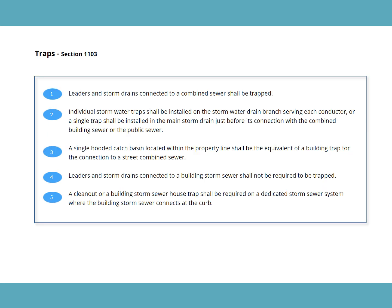In accordance with Section 1103, leaders and storm drains connected to a combined sewer shall be trapped. Individual storm water traps shall be installed on the storm water drain branch serving each conductor, or a single trap shall be installed in the main storm drain, just before its connection with the combined building sewer, or the public sewer. A single hooded catch basin located within the property line shall be the equivalent of a building trap for the connection to a street combined sewer.